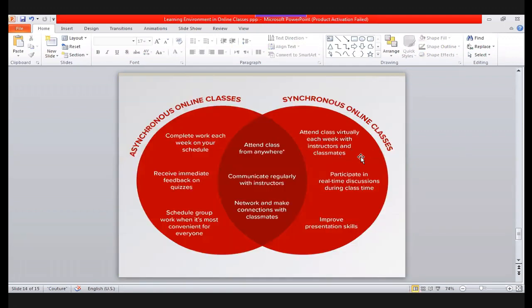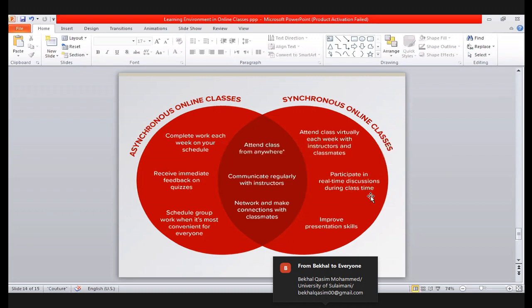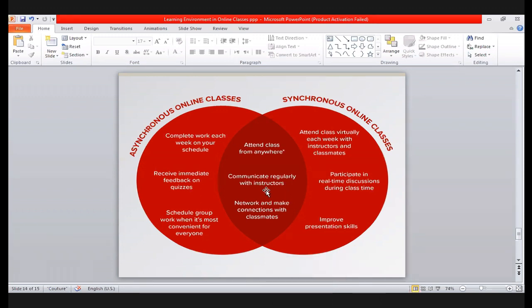This picture shows some points shared between synchronous and asynchronous learning. Complete work each week with instructors and classmates. In the middle, they attend class from anywhere. Here we have immediate feedback on quizzes. Here we have participation in real-time discussions during class time. Both have regular communication with the instructors. In a way or another, they have to be with the instructor.